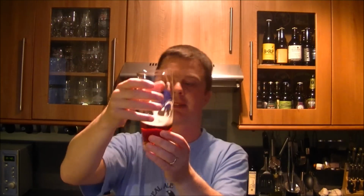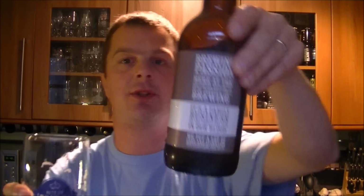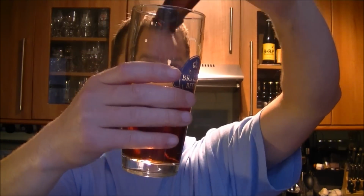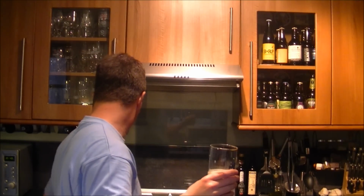The beer is clear. It's a clear glass of beer. Let's then see if it's bottle conditioned. It is not. It is a filtered beer. A copper coloured traditional bitter, that's what they're saying. And it really is. It really is a very nice quaffable ale.